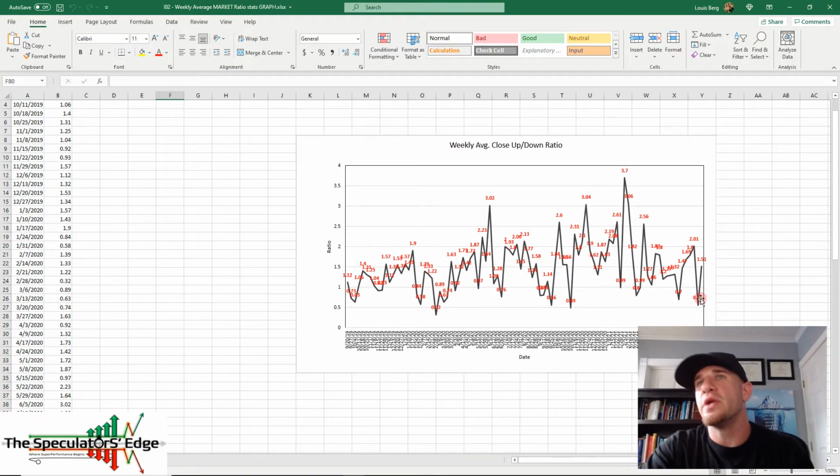Looking good. On this one here, there's the weekly average close up down ratio. So this is practically accumulation versus distribution. As you can tell on a weekly average here with accumulation, we did have this massive, sharp drop, not last week but the week before, and of course it hit a low right down here around 0.49 and about 0.56. Okay, so you want to see this ratio around that level, around 0.5.